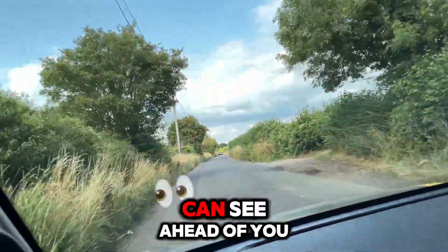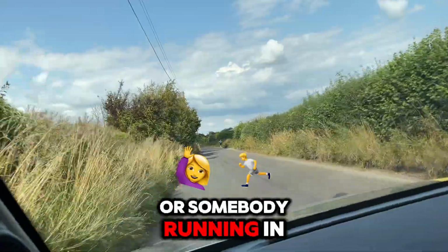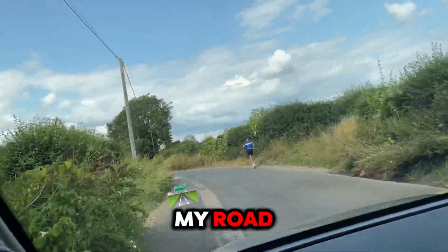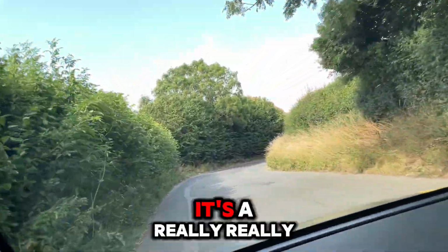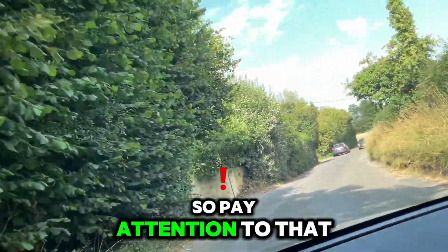Make progress when you can see ahead of you. You can see a pedestrian, somebody running in the middle of the road, is going to force the oncoming traffic to come in my road. So pay attention and be careful around the bend there. Okay, it's all good. I'm lucky there's nothing coming. It's a really close bend coming here. So pay attention to that close bend.